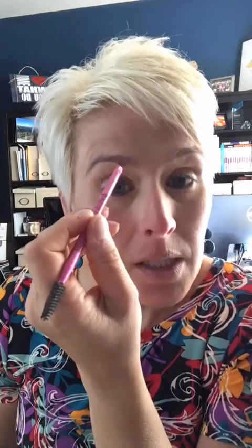The other thing I'm going to do is use this angled brush with a little bit of Mocha Java. Again, it's our Shadow Sense. They're smudge proof and budge proof. So I'm going to actually just fill in my eyebrows a little bit. And by doing this, hold on, I gotta look at my mirror over here.